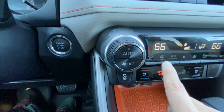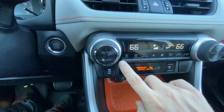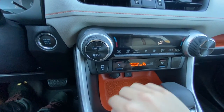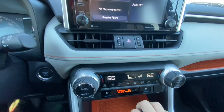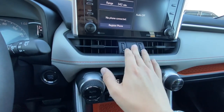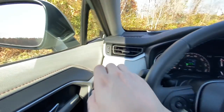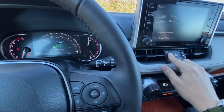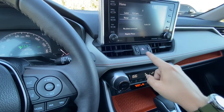Front and rear defrost are right next to each other. If I put in auto, it's gonna be like my house's climate control, and then I can turn the system off here or resume it by just turning the fan up a little bit. Above the climate control, I have the hazards, easy to see. They're not gonna light up like on some cars, but at least they're easy to get to. And on all four vents, I have a wheel to control the amount of air that comes through. So I can slide that down for no air or more air on all four, which is nice.